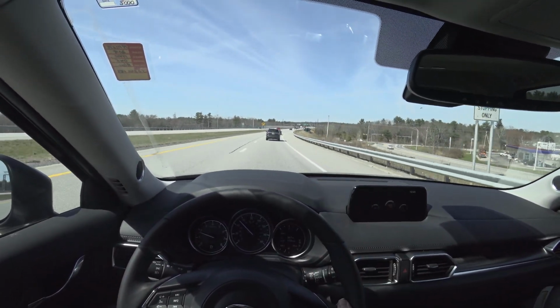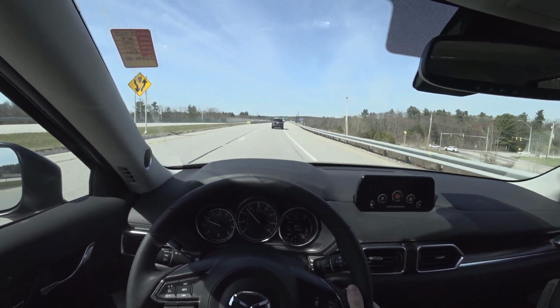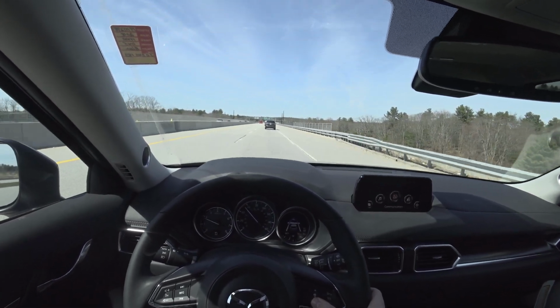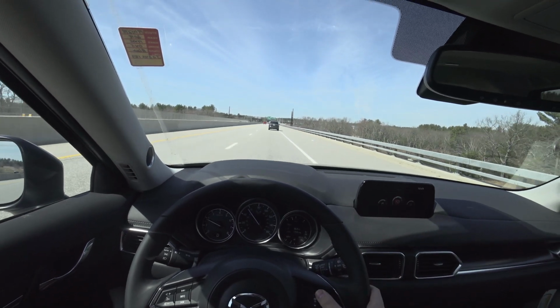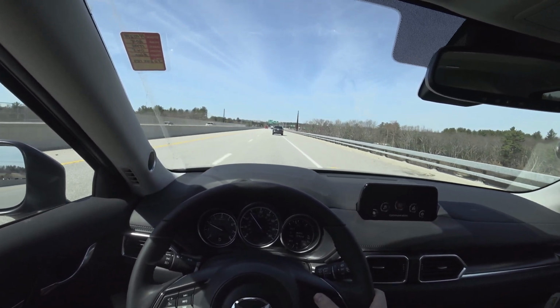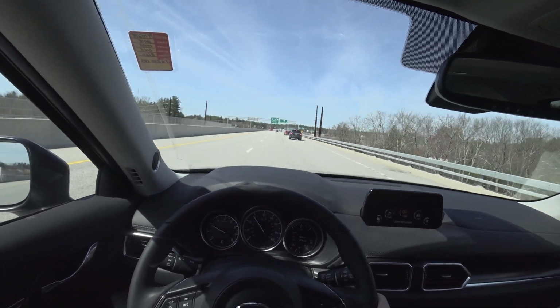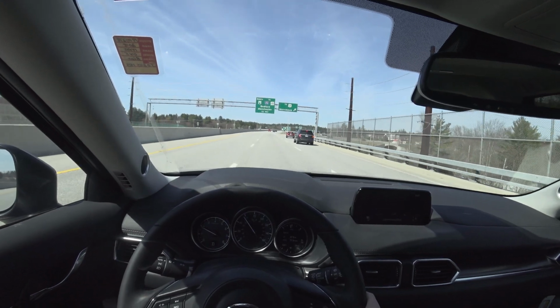So now I'm following that car. So now it's increasing my speed. Of course the car is getting off the highway. But then it will continue up until the speed that you set it at.